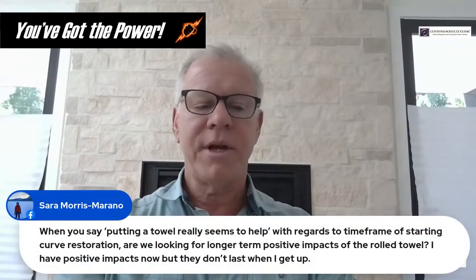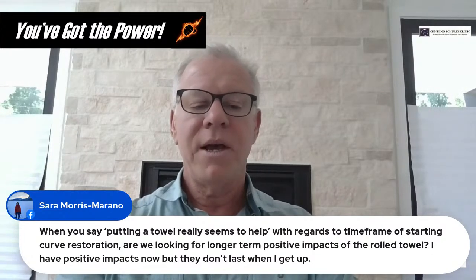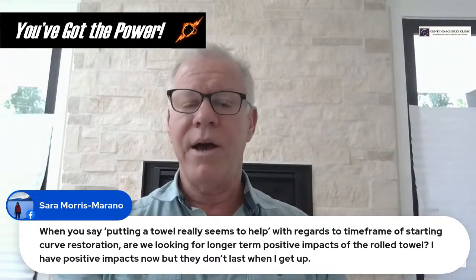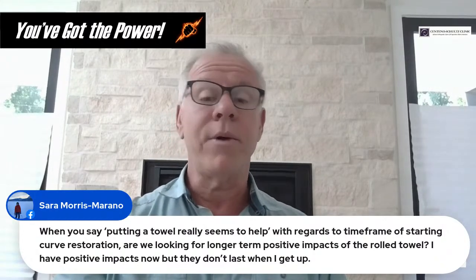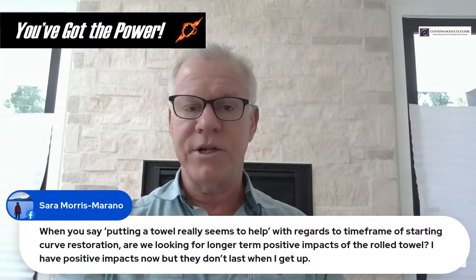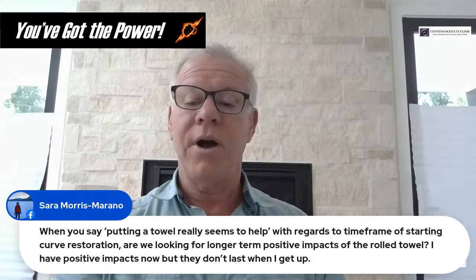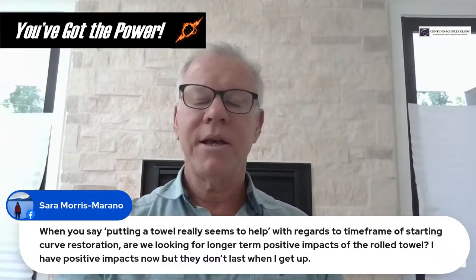Sarah, when you say using a towel really seems to help, with regards to the time frame of starting curve restoration, are we looking for longer-term positive impacts of the towel? Not necessarily, but I think you need to get to that 3 or 4 month mark before I would approve you getting any more aggressive with curve restoration, because we want to avoid putting a lot of pressure on that spot, meaning the upper cervical spine.